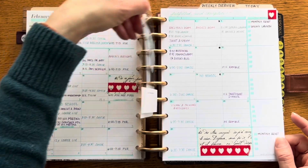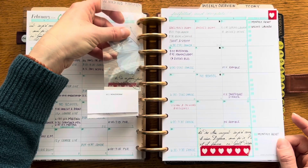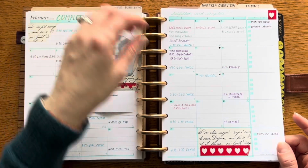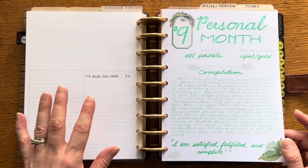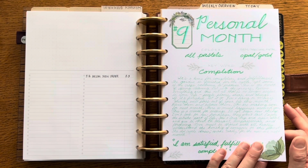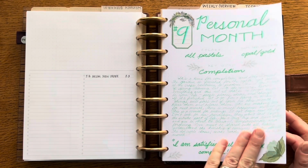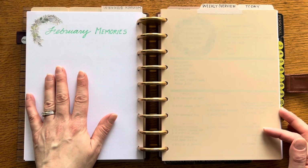I like having this little clear butterfly page finder that came from the January box, so I'm just going to keep that in there and continue to use that to mark my monthly pages. And then I've started this, but I can transfer some of those things now from January. I got my monthly personal number page set up. So this is from the Louise Hay Colors and Numbers book. So I'll link that below as well. And I just did a real simple setup for February memories.